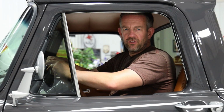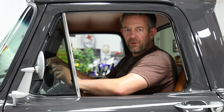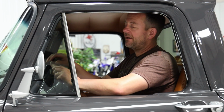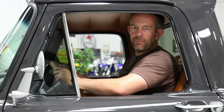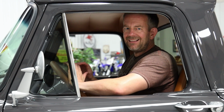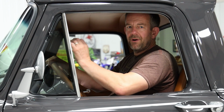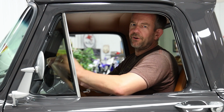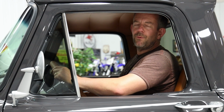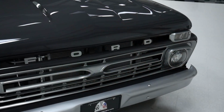Hello everyone, it's Mark Shalero, the owner of MS Classic Cars, and I'm coming right back at you with yet another spectacular vehicle. Today, I'm sitting behind the wheel of an absolutely stunning 1966 Ford F-100 custom pickup truck that has been completely customized. And this vehicle's powered by a Ford F-150 SVT Lightning 5.4 liter V8 that's coupled to a 4R100 automatic transmission. You've got to check this out.